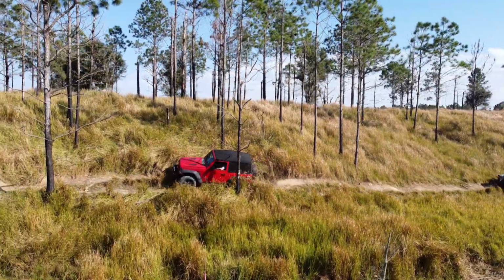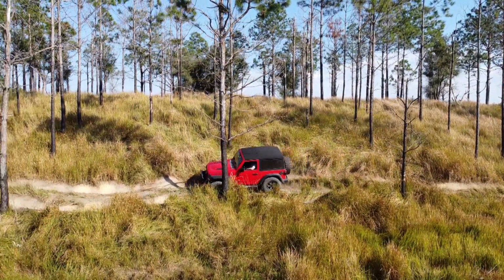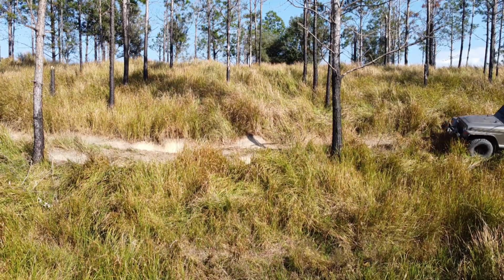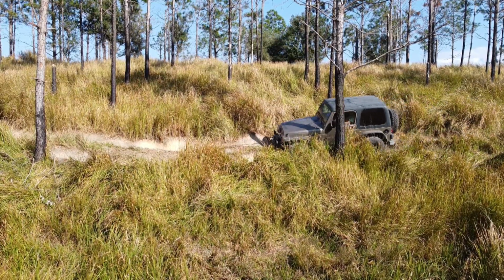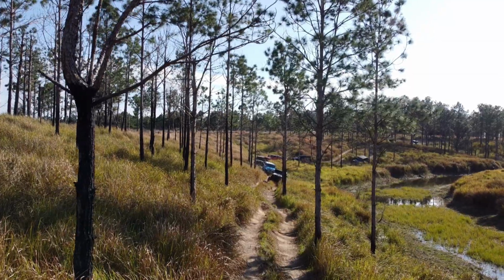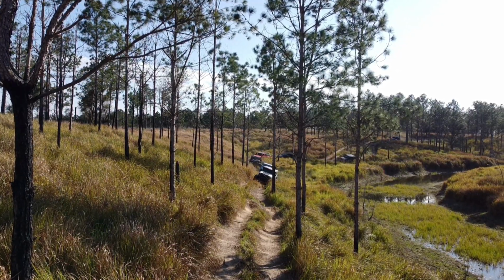There's a bypass, but if you go nice and slow, this portion called Steve's Ruts has a lot of pucker factor for you. Pucker factor, because it'll have you grabbing a hold of your seat with your backside. It is awfully angly, but still, go slow, go easy.